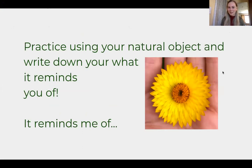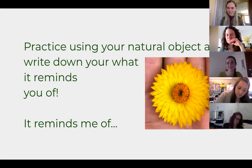So Rebecca said it reminds her of rust, the leaf. Karen said it reminds her of hair. It reminds me of my hand because of the veins. Yeah, I like that one. Yeah, awesome.